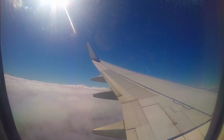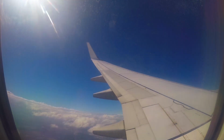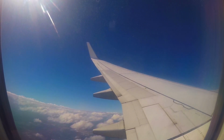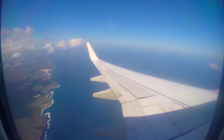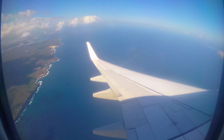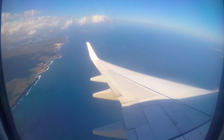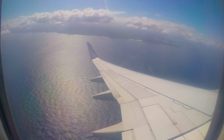As we started the first few turns to line up on the runway, we passed through some cloud. However, unbeknownst to everyone on board, turbulence was ahead. I got a good laugh out of it, as it took everyone by surprise. This flight was very smooth up until that point. And this, ladies and gentlemen, is why they tell you to keep your seatbelt fastened, even when the seatbelt sign is off. We turned left and began our final descent.